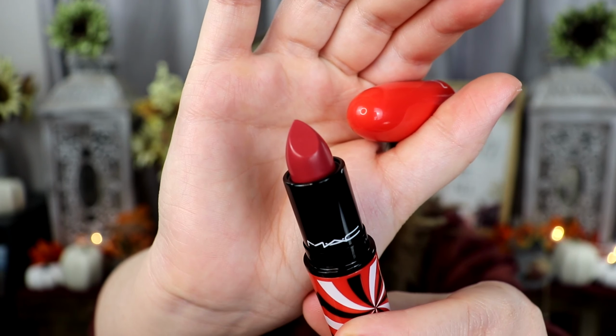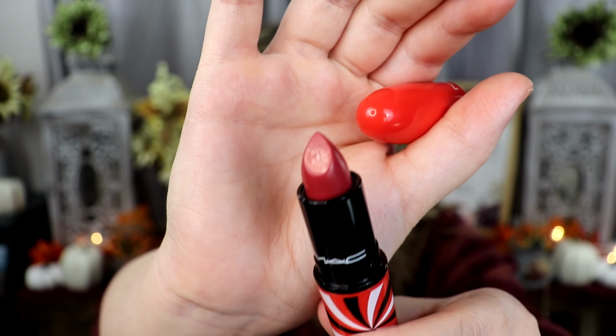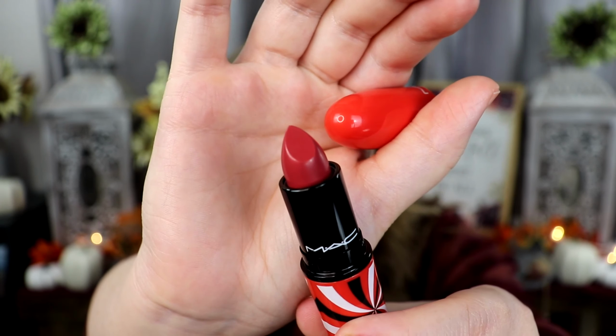And so this is considered a mid-tone pink. I love how it kind of gives you that vibe of a little bit, it almost looks a little red, but also pink. So I really love that because red, I've started to be a little bit more, I guess, adventurous with it, but it's still not my go-to color. I'm very careful with it. So I'm gonna go ahead and do a swatch on the back of my hand so you guys can see that as well.